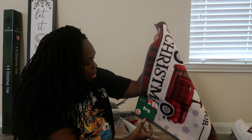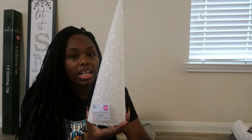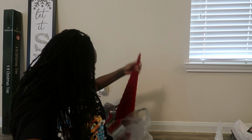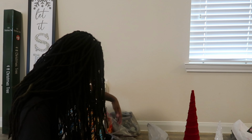This one's gonna go by our stairs right there at the bottom. I got this from Family Dollar. That is for $5 as well. I got these cute little triangles. These came from the Dollar Tree. I got these for $1.99 each. No, I'm sorry, 99 cent store. So let me show you. Then I got this red one. And I have another red one.